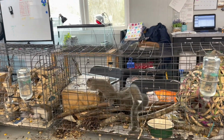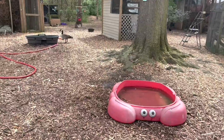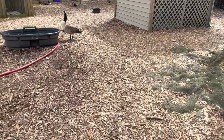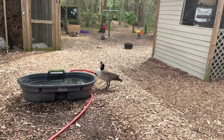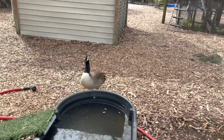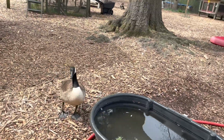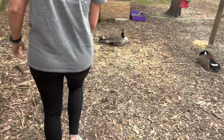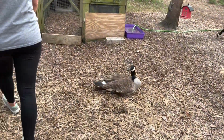So Possumwood Acres is a 501c3 nonprofit whose main mission is to rescue, rehabilitate, and ultimately release all of the wildlife that comes in. If something is not able to be released, but it would still have a good quality of life, then that animal is usually deemed non-releasable, and we try to find permanent placement for it.